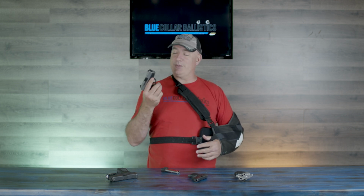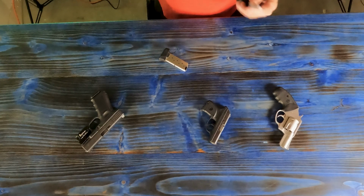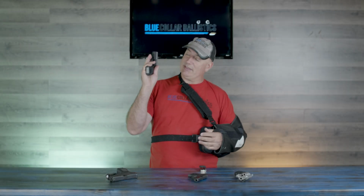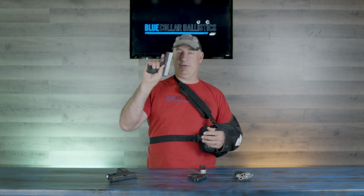What I do a lot of times, like with this here, I will carry with this magazine in it. And then for a backup magazine, if I ever need it, I've got one with an extended mag, so it sticks out just a little bit further. I can get all my fingers on there.